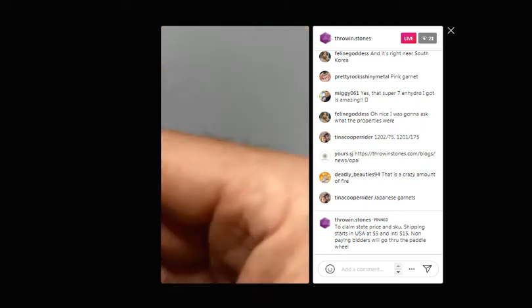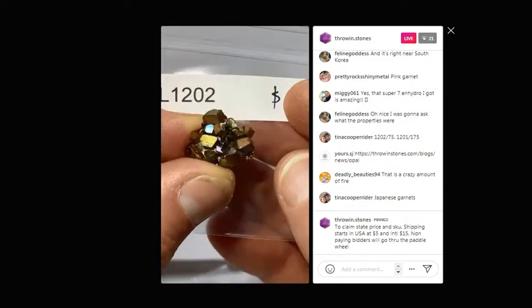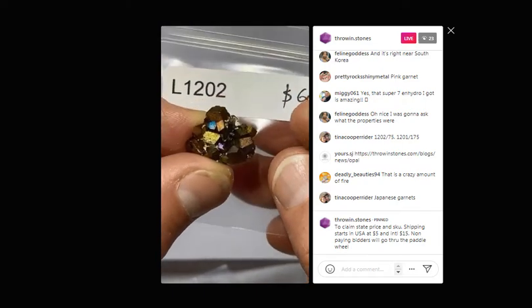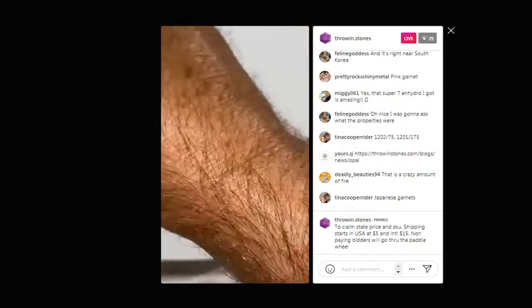What's going on here? I see your claim. 1202 is 60. 1202, Tina, is 60. That's why I was thrown off. So you're getting what a deal. Amazing. Look at that. You got 20% off just because it was marked that way. So Tina Cooper Ryder got 1202 and 1201 for 175. That is an awesome claim.